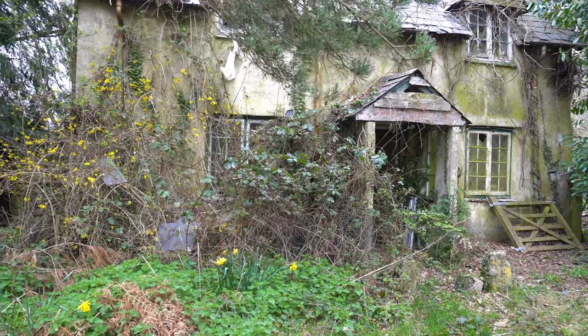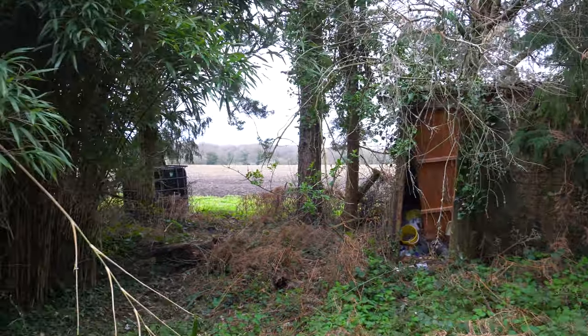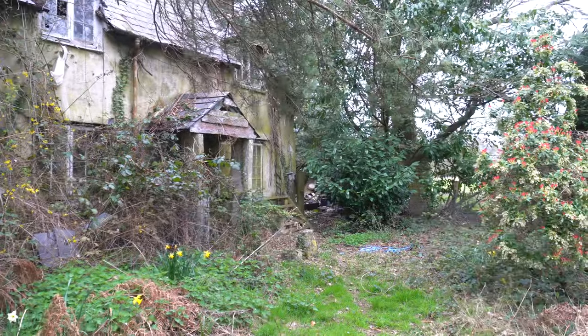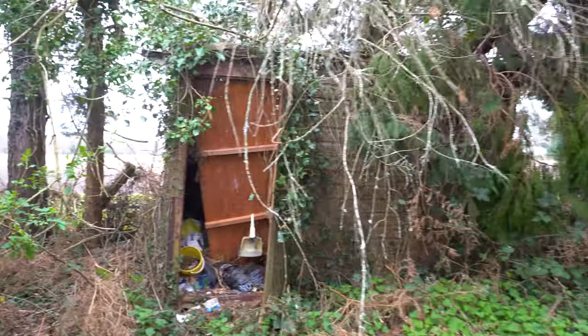Right, guys, I think we're about done in the house. So I'm going to check out a few of the outbuildings. There's a few dotted around, it's not too many. There's a little shed over here, another little shed over here and some bits down the side. And obviously we've been past that one over there, which I think was a shed that's now falling apart. But let's go check out this one first.